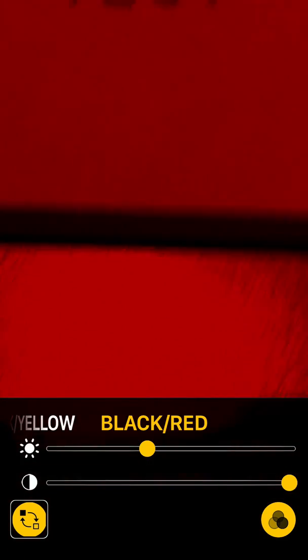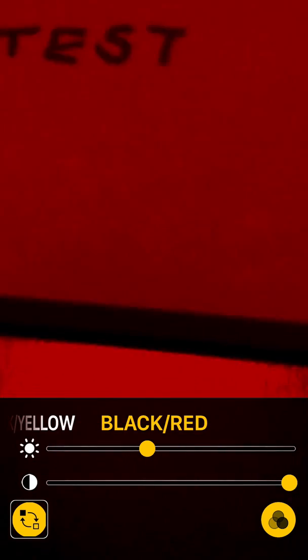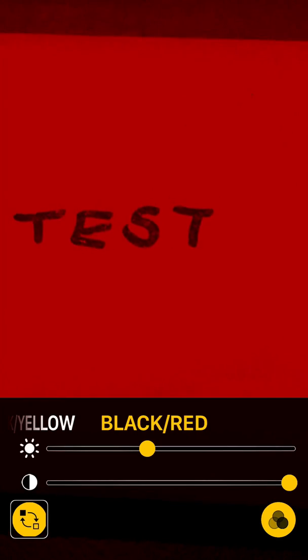And everything disappears. That's not supposed to happen. Come on, text, where did you go? One moment. Oh, that still looks horrible. Okay, but you can see now it's black text on a red background. Oh, good Lord. Let's move to the next filter.